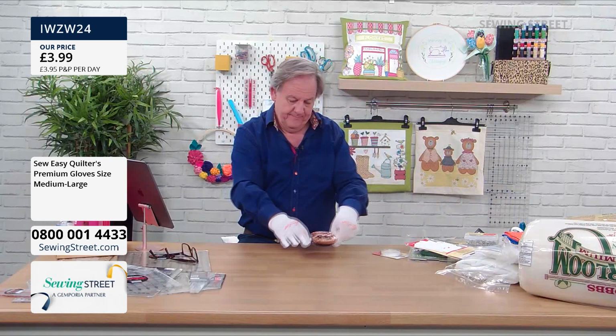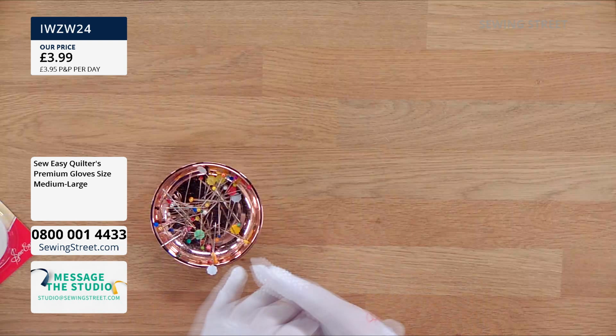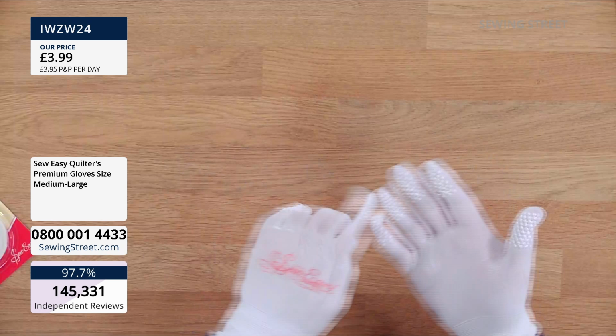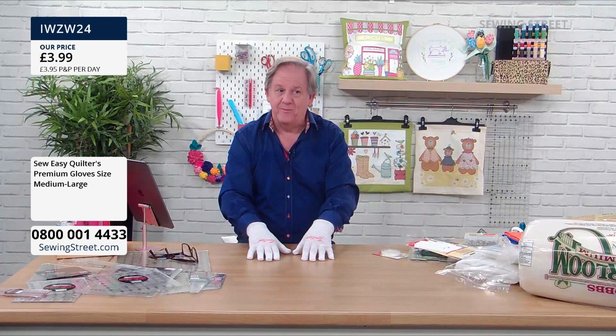Really, really easy to pick up pins. There you go. But also, because of the little nodules, now these are a bit big for me. Oh no, there you go, I haven't put them on properly. Also, when you're quilting or doing free motion embroidery, you have to hold onto the fabric, and the little nodules here just keep hold. Imagine like Spider-Man suckers, holding onto your fabric.